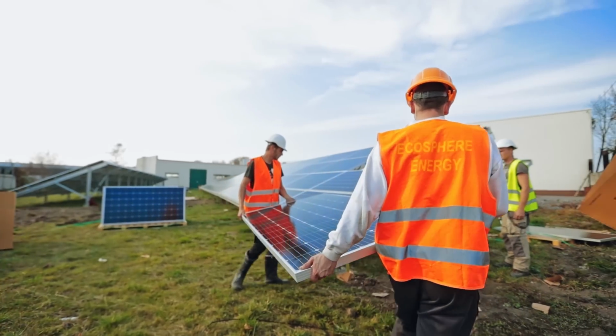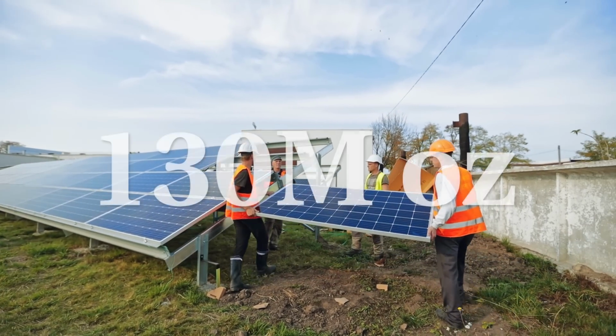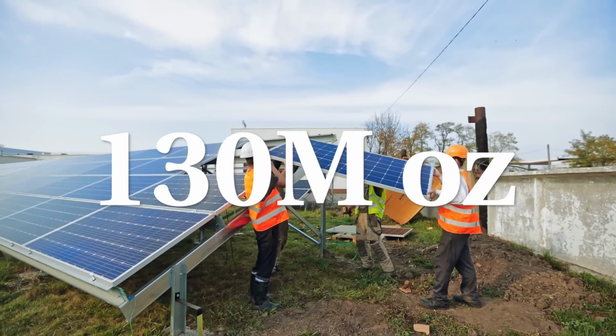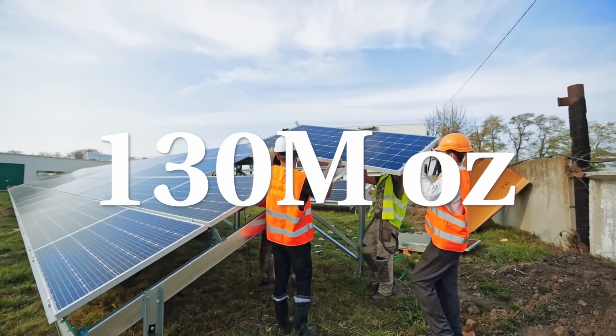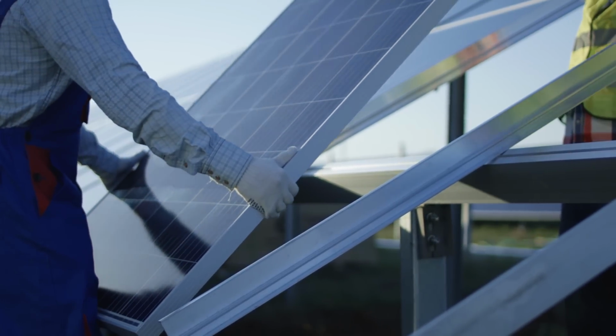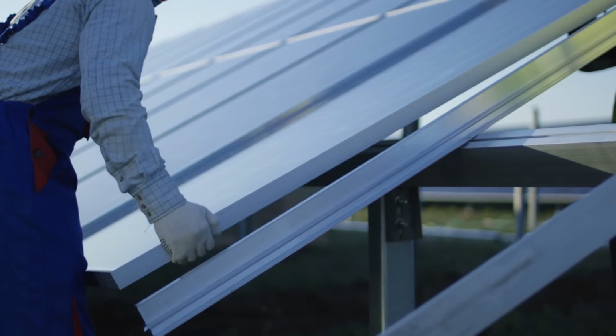So every ounce of silver that goes into the production of solar panels, which is nearly 130 million ounces every year right now, is an ounce of silver that will likely no longer be available for future use. It's as good as lost and will require either increased production from mines or increased recycling from other sources to meet demand. So what does that mean as an investor?